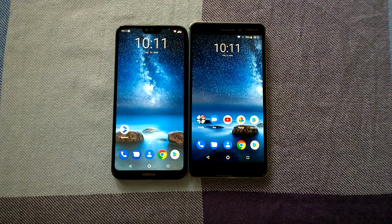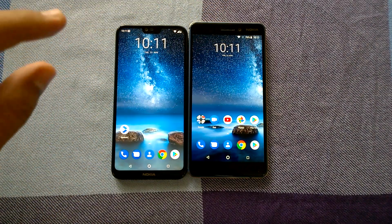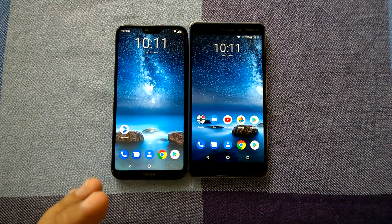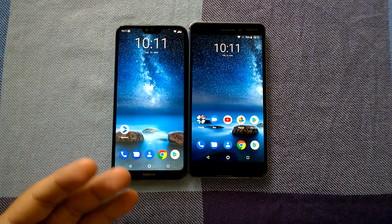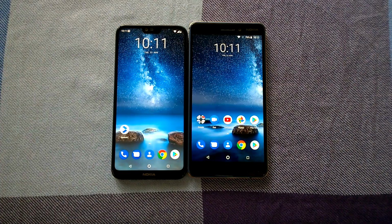In this video, we are comparing Nokia 6.1 to Nokia 6.1 Plus in terms of design, build quality, display, and audio quality, audio output, or like video watching. So the idea behind this comparison is that since both Nokia 6.1 Plus and Nokia 6.1 are very close to each other in terms of pricing, it will be a better idea to understand which suits your requirement.